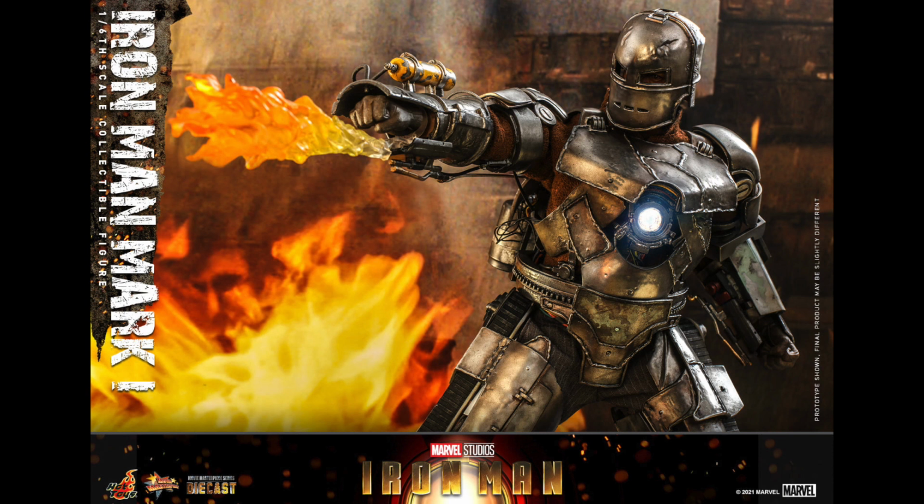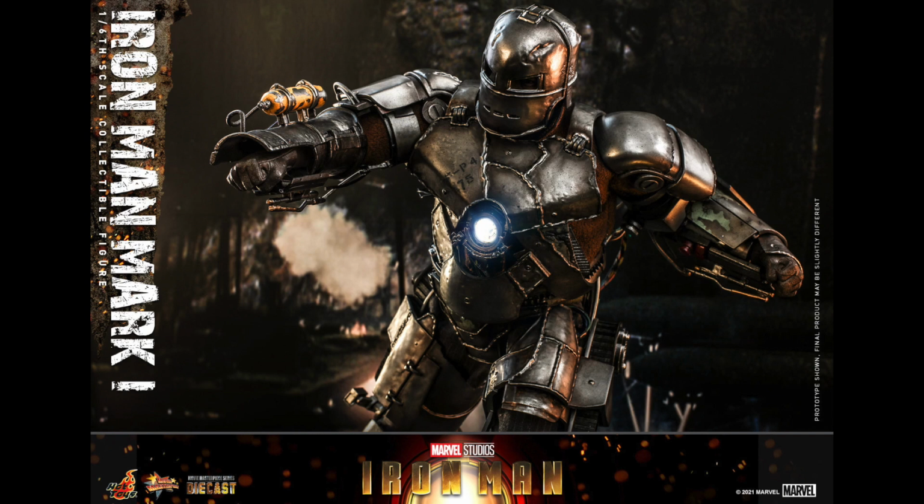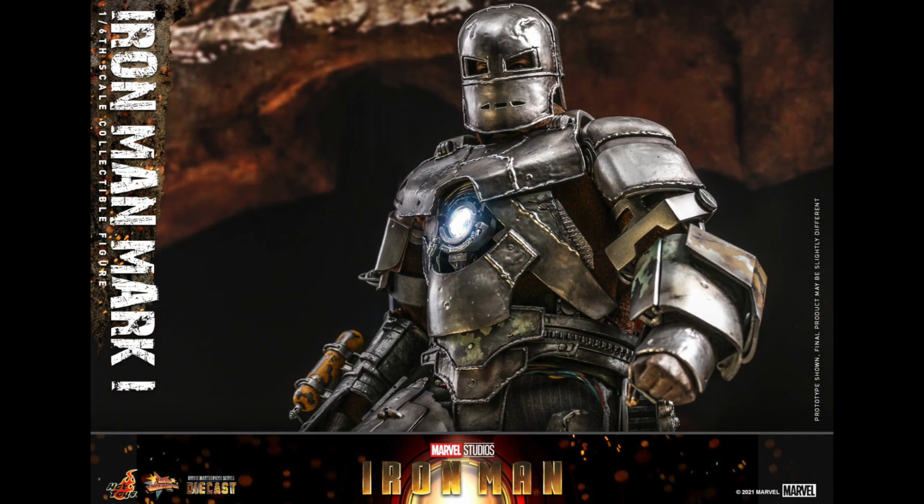So maybe not as many batteries as your typical Iron Man figure, but a lot of cool things you're going to be able to do with this guy. He's got that little rocket on the arm there, plus his flamethrowers. This one looks cool. I'm excited for this. Don't know if I'm going to get it because that's a hefty price tag, and I'm not into collecting multiple Iron Man figures, but I could see why people want this one, and I'm really happy that Hot Toys decided to finally get this one out.